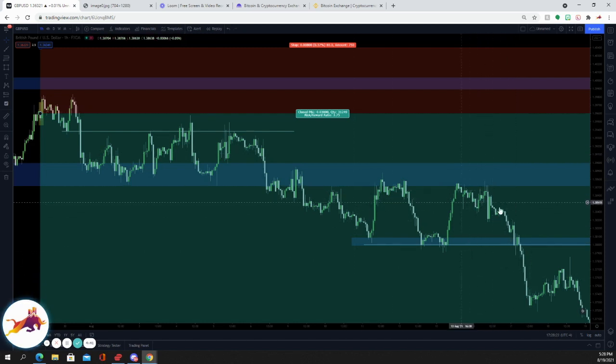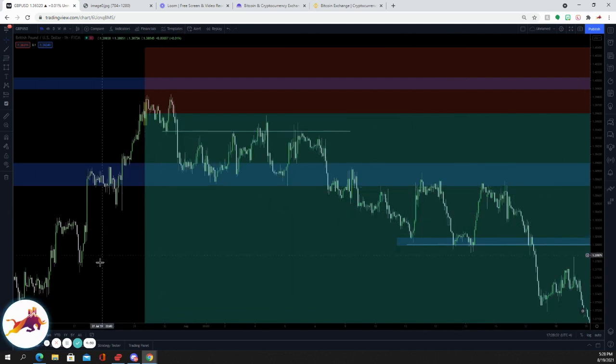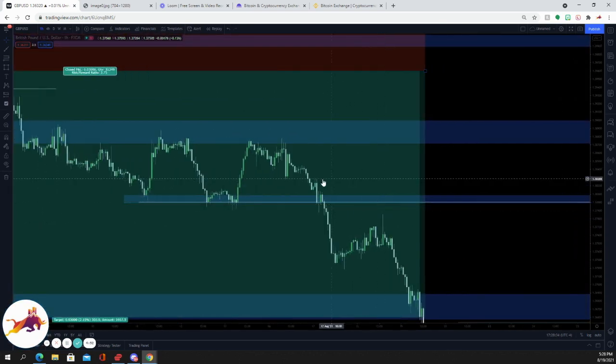Okay, so we're in a really good position at this point. Even with this volume, still in a very good position. Okay, so we held through that. There actually was another entry opportunity on this. Right in here, there was a really great bearish variation that you could have taken entry on here as well. I actually ended up taking this one too.